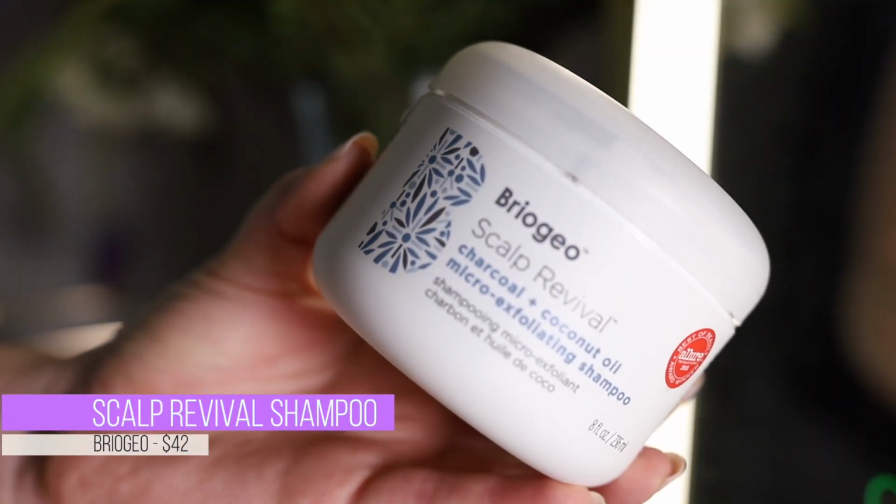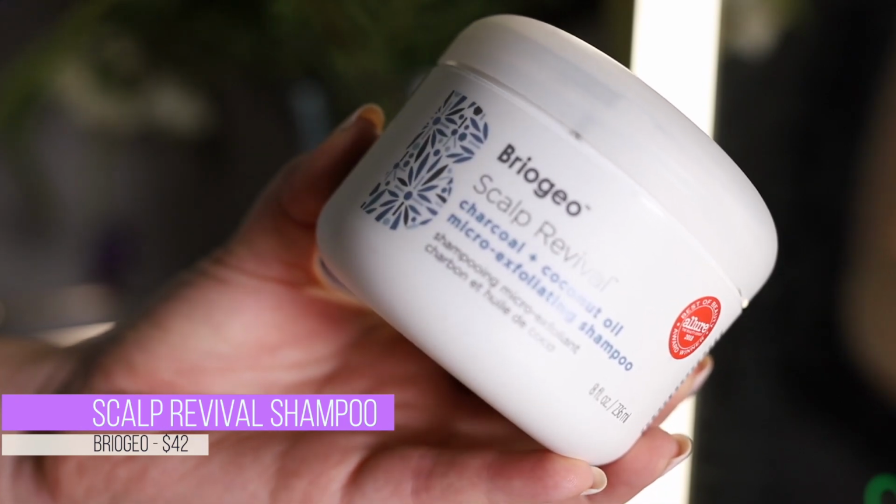So the first is this Briogeo Scalp Revival. This is a charcoal and coconut oil micro exfoliating shampoo. This has been a lifesaver for me. Sometimes I notice that my scalp starts to feel kind of tight, like the follicles themselves feel like they're getting really tight, and it's kind of uncomfortable. And after Googling extensively, I figured out that it's basically a buildup on the scalp.